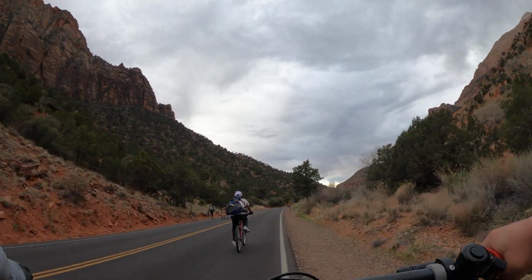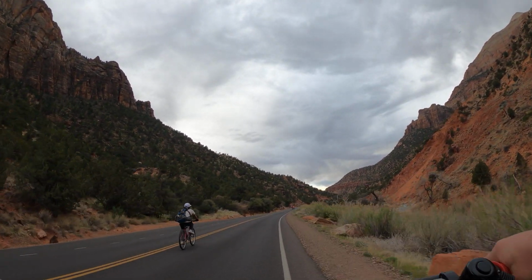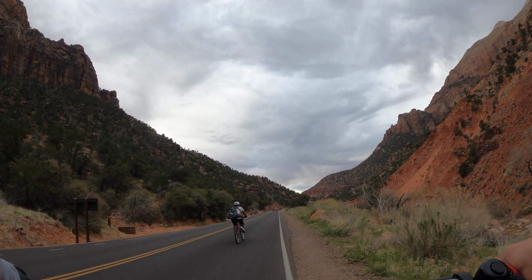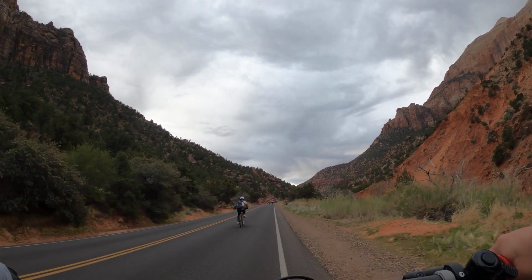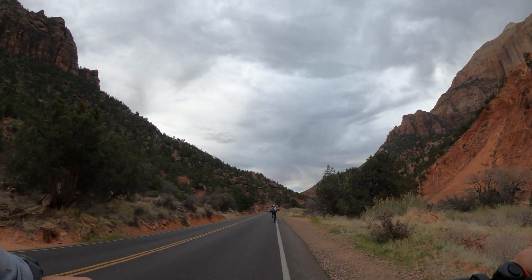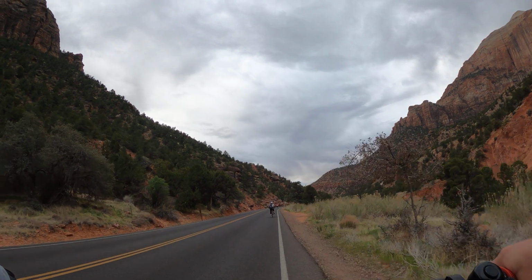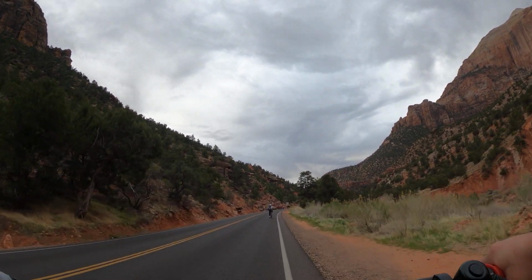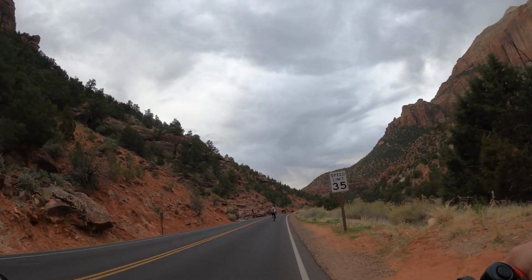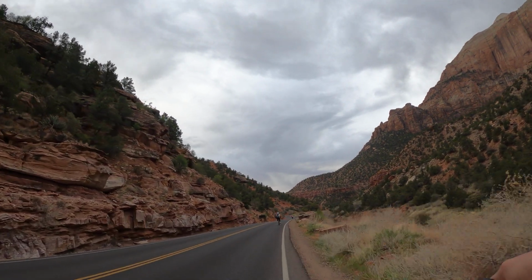Practice my white line. This is a good practice. Good, I forgot how many miles. I think it's like 7-8 miles from the visitor center to Angel's Landing.